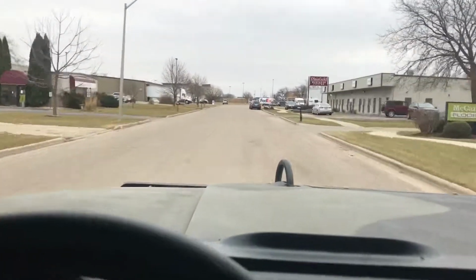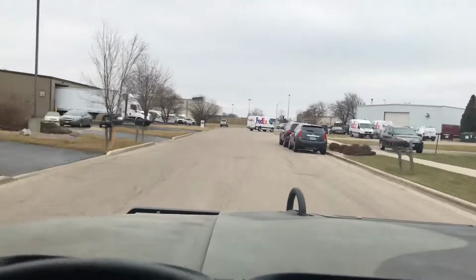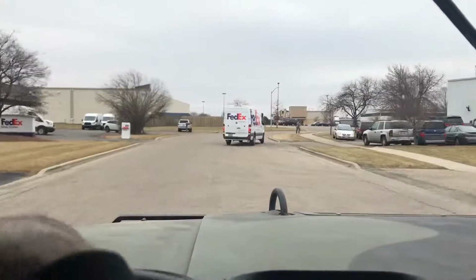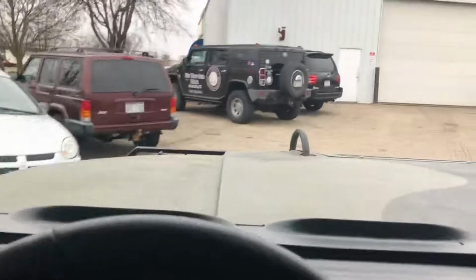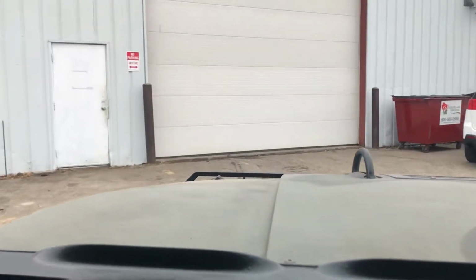Well, we're coming up to the shop. I'll have them pop the door, I'll drive in. I might have to walk in and open it. As I said, flashy. Cooper running open the door.